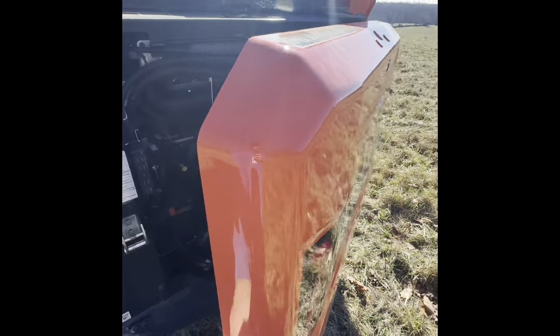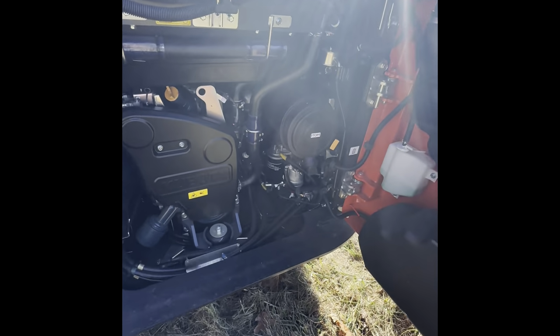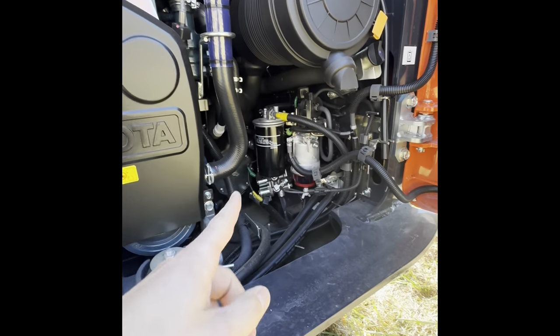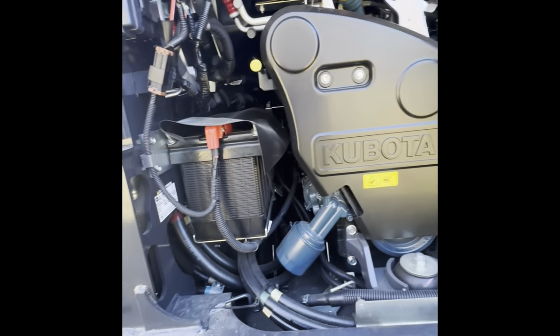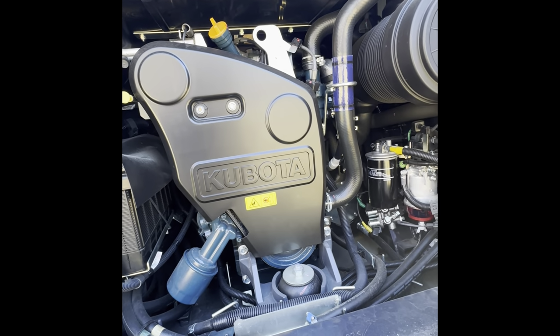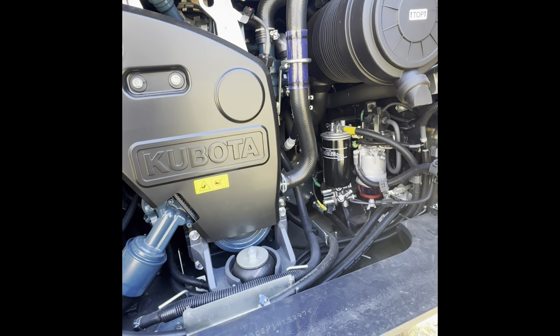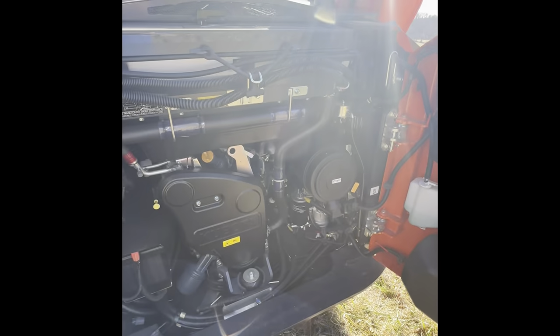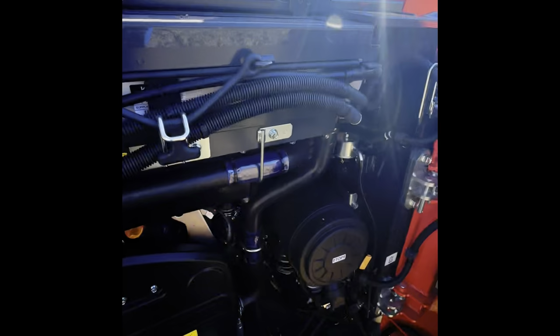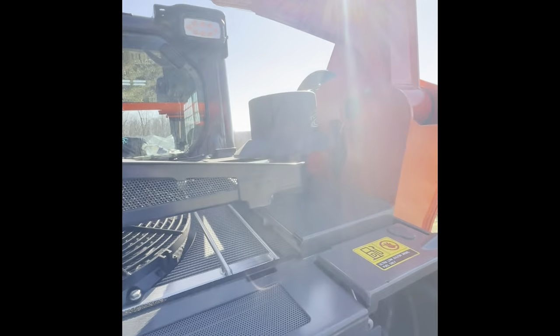Look in this engine compartment a little bit more. It's just clean. Get to your filters easy. Batteries right here. I mean, I don't know, with all the tractors and everything I've been around in my life, there's nothing more convenient to get into and work on. Pop this. That pops up. Like the exhaust fan, you gotta pop that off.